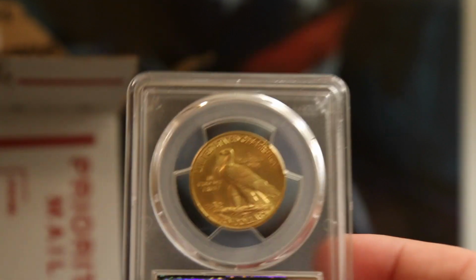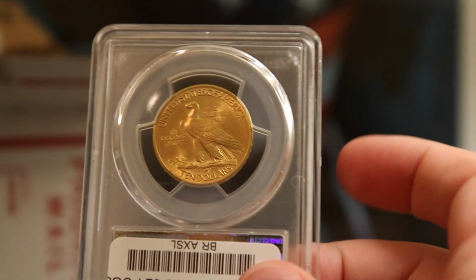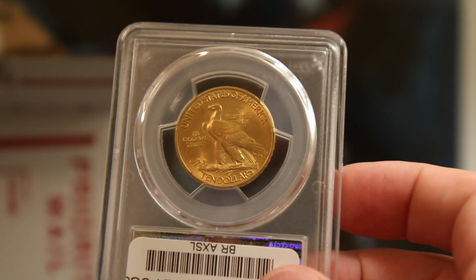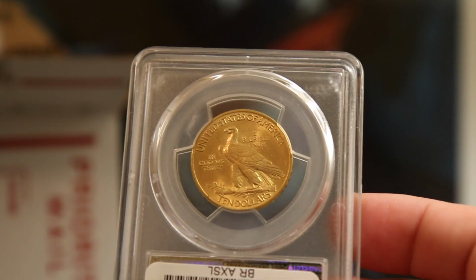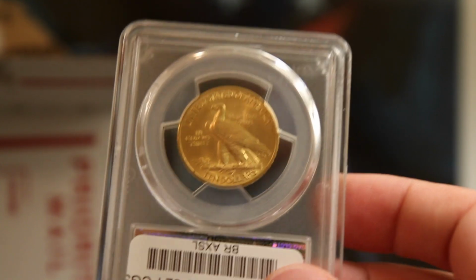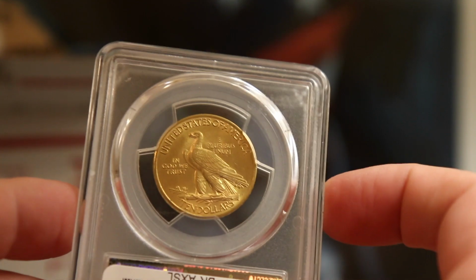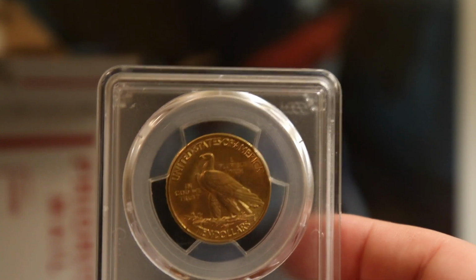Believe it or not, these are my first two graded $10 gold Indians. I didn't have any before. I think I have a few raw ones, but I never had a graded version, so I'm happy to have those finally.